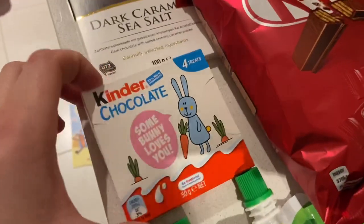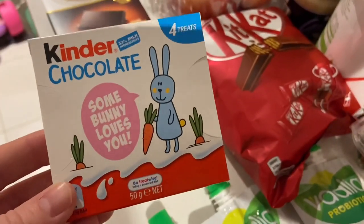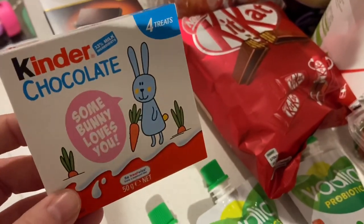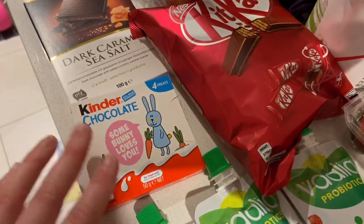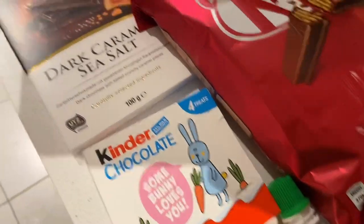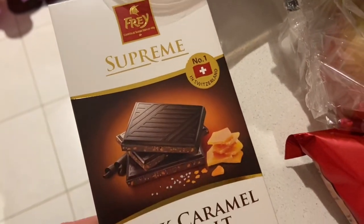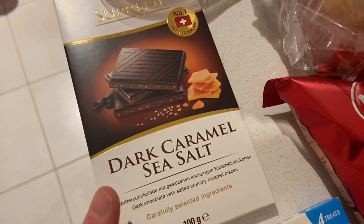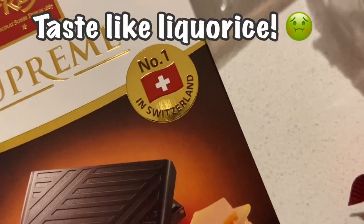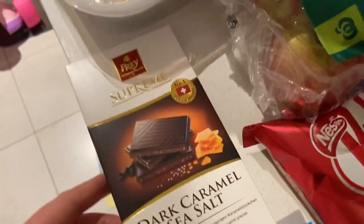So I've grabbed my 4-year-old some little Kinder chocolates. These were down to $1, so I thought I'd surprise him with these. It comes with 4 little sticks in there, so I thought I'd give him one every day with his lunch or as an afternoon snack, so he'll be excited about that. And I also grabbed myself some of this Frey brand Supreme dark caramel sea salt chocolate. I've never tried this brand before. It's apparently number one in Switzerland and it was half price, so it was only $2 for this block. So I thought I'd give it a try.